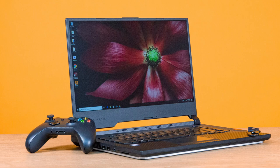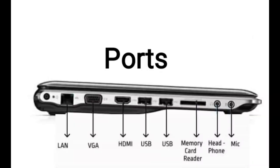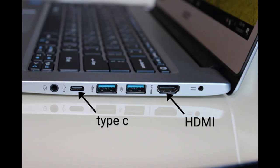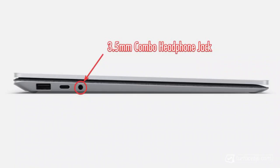Check it once. Telling about ports, you must have 2 USB ports: a 3.0 USB port for fast file transfer and a 2.0 USB port for other use. You must and should also have one Type-C port and one HDMI port. The 3.5mm jack is already provided by the laptop itself.